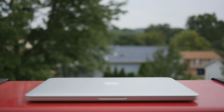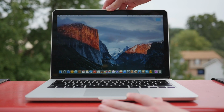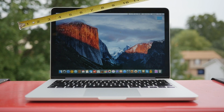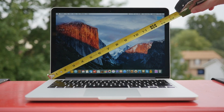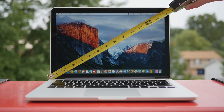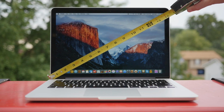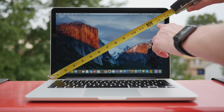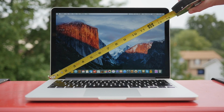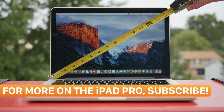The iPad Pro is rumored to have a 12.9-inch screen, which is, if you can't tell already, absolutely huge. Here's my MacBook Pro here, and it's got a 13.3-inch display. Subtract 0.4 inches from this, so maybe right about there, and this is going to be roughly the size of the iPad Pro. A 12.9-inch screen on an iOS device would look kinda crazy, although some sources have said that the iPad Pro literally just looks like a larger iPad.